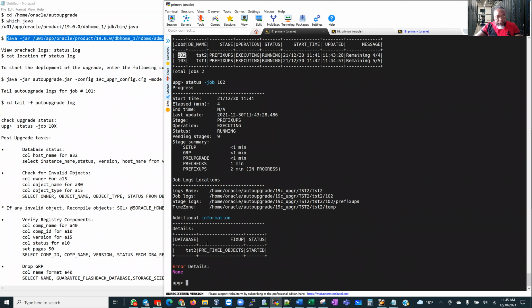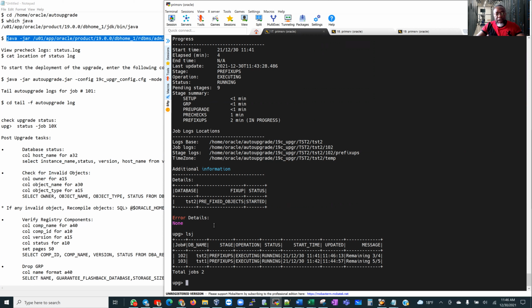Now, my recommendation for you is if you're trying this out, try it out with one database first. And when you get familiar with it, then you can expand it to as many databases as you like. Something I'm trying to find out, and I haven't read deep enough to know, is how many databases can we upgrade concurrently? Is there a maximum? If I find that out, I'll put that in the comments on the video, so that if you're curious about that kind of information, you can look in the comments. So let's see LSJ one more time.